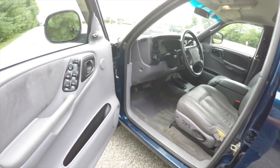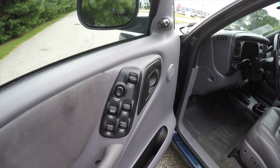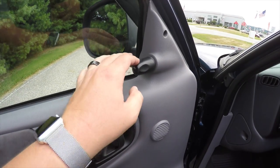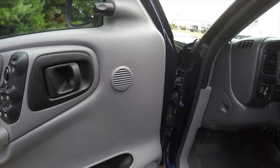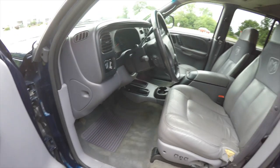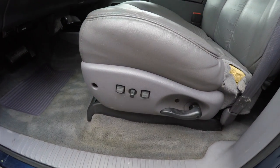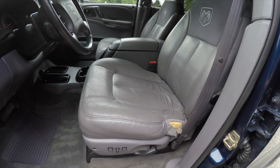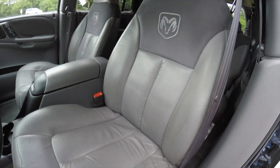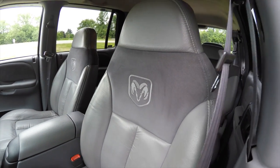All right, so inside, power heated mirrors, power windows, and power door locks with auto one touch down for the driver. Power mirror switches on the trim panel. Premium Infinity audio system. Six-way power driver seat. Got manual seat back adjust and manual lumbar adjust. Real nice leather. You've also got the suede accents with the Ram's Head logo embroidered.